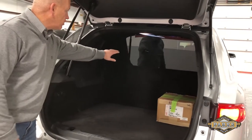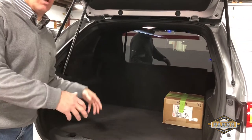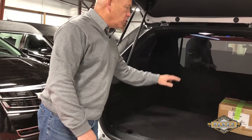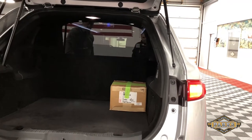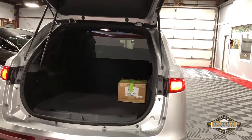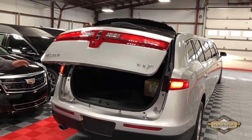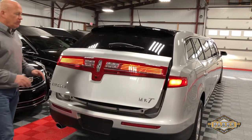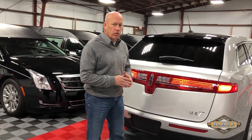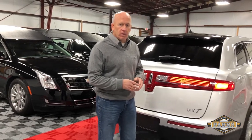Federal has put in a partition here to block from your passengers in the back, so if you're loading a wheelchair or any kind of luggage, they don't hear any noise or that type of thing. That's just a great idea by them to make it more comfortable for your passengers. Hit the button here. She goes down just like that. Very easy to use. Very quiet. Love it. So that's basically the exterior of the vehicle, and we'll take a look inside and show you the best part of a limousine, which is the interior, and how much fun that can be.